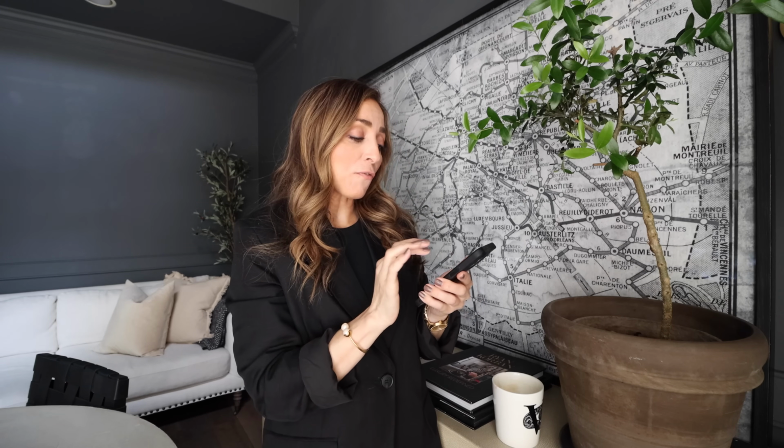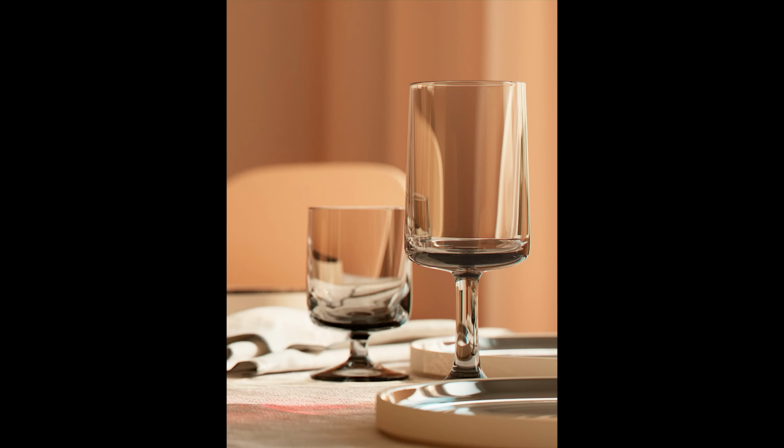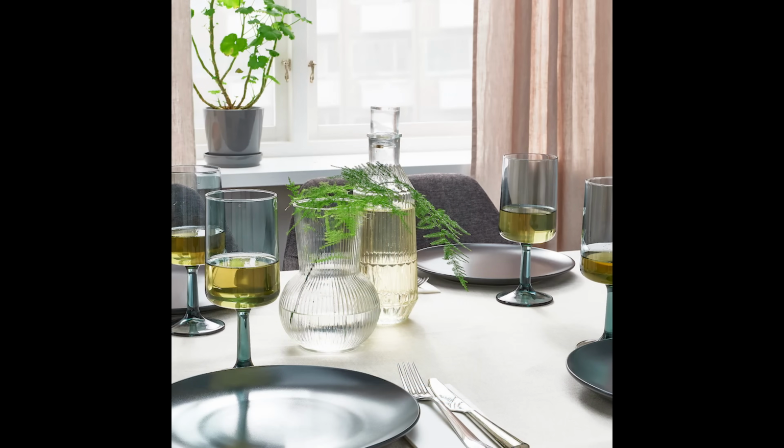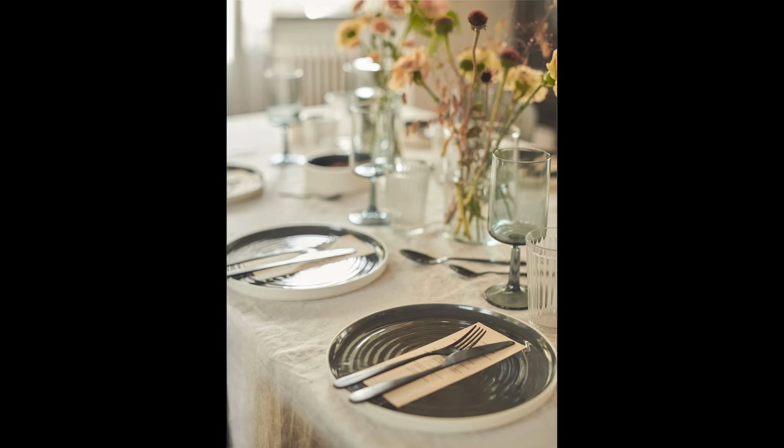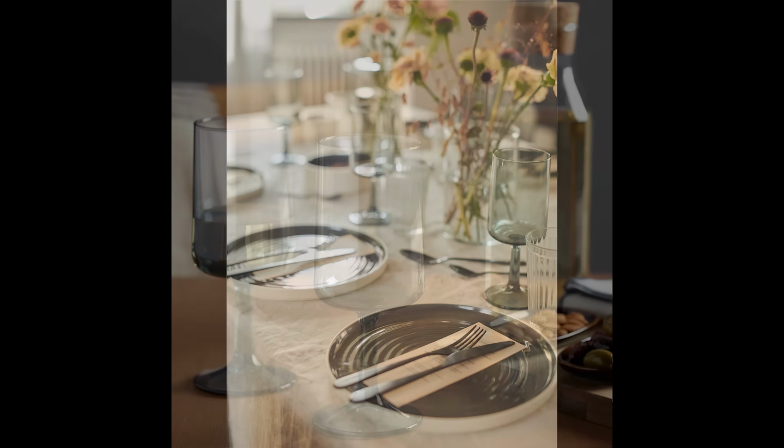They have everything from glassware. They have the really pretty wine glasses for only $14.99 for a pack of 4. I love that smoky glass. I think it would be beautiful for outdoor entertaining, but honestly, I would definitely use these year round. I think they're super cute.